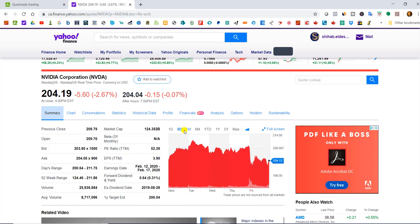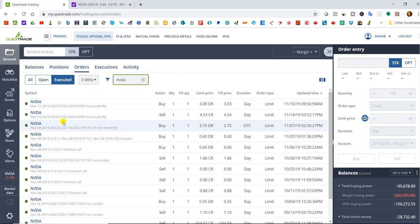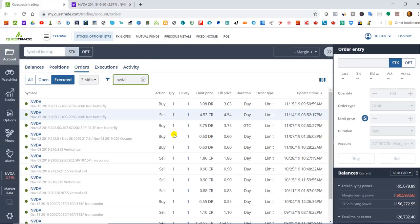Even at 210, I probably could have made a profit if I had closed it early in the morning, because early in the morning it was trading at around 210. So if I had sold an iron butterfly at a 210 strike instead of a 205 strike, I probably could have closed it for the same thing. But it's just disappointing to see that if I had held on to it till the end of the day, I could have made $425 profit. But of course, I don't know that. I don't know where it's going. So can't be too disappointed, but it still hurts to see that.